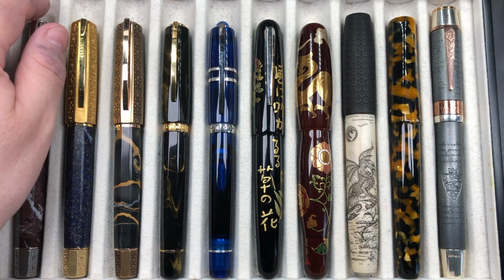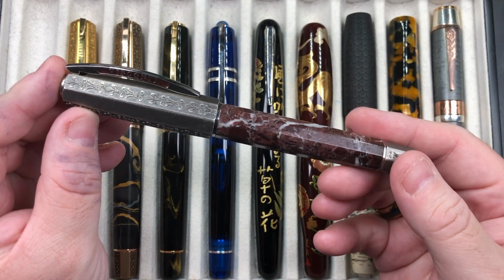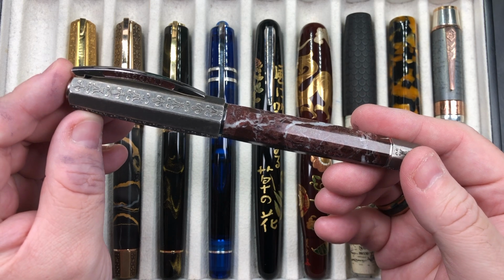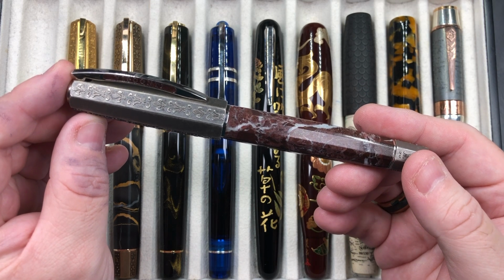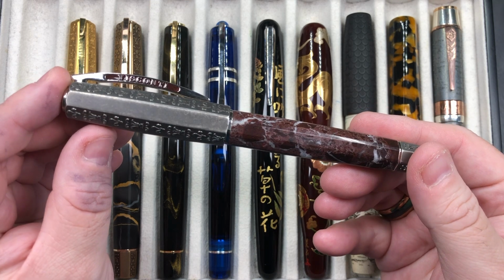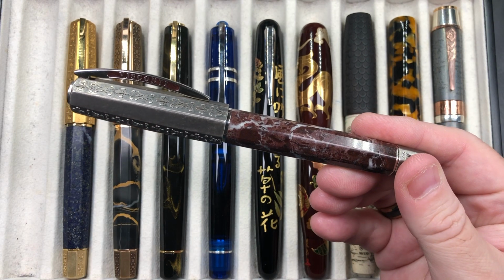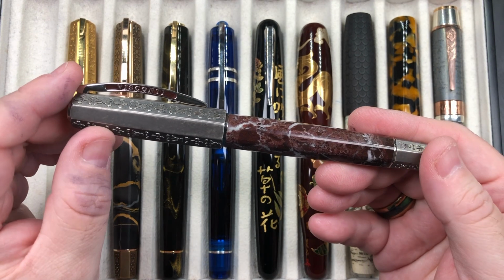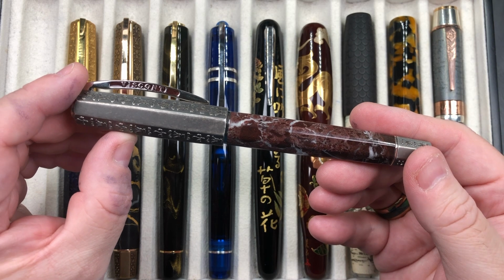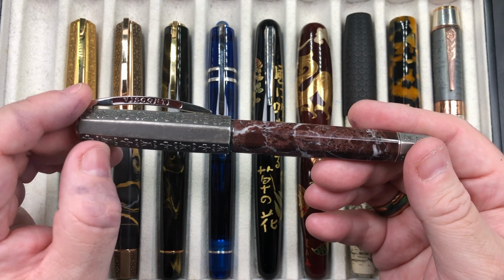So let's take a look at these pens in a little bit more detail. This is the Visconti Medici Il Magnifico in the red marble. I do like this pen a lot. I did have to send it off for repair in July 2021. It's a beautiful pen, and I didn't drop the pen. I didn't drop or bend the nib or anything like that.